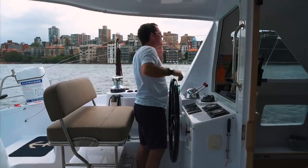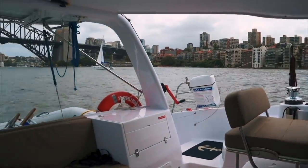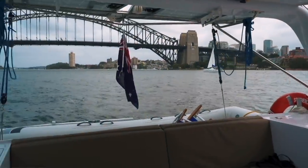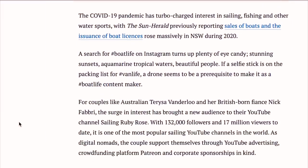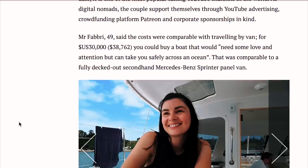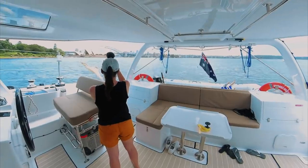So that sound you can hear is the shower pump. Nick's having a very quick shower and a shave because we just got a phone call as we were literally sailing underneath Sydney Harbour Bridge from a newspaper called the Sydney Morning Herald, and they want to do a story and send out a photographer to take some photos. Our lives are so strange sometimes. So we're like, okay, sure, no problem. We'll just take a quick turn and drop the anchor next to the Opera House.